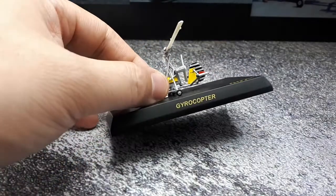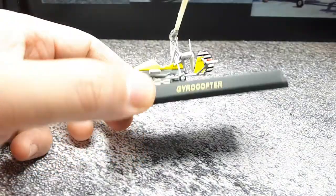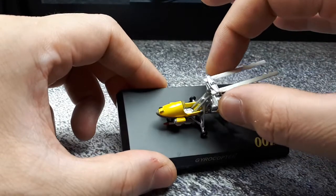I don't even know if I want to take this off the stand. I think I'm going to just leave it on. There is one screw there. Because this really is fragile here.